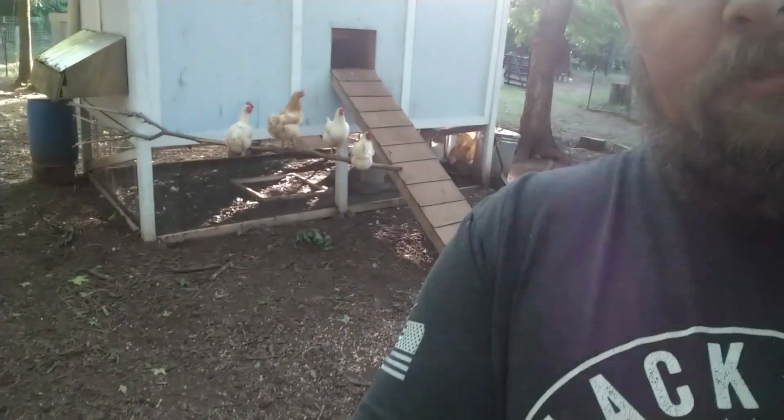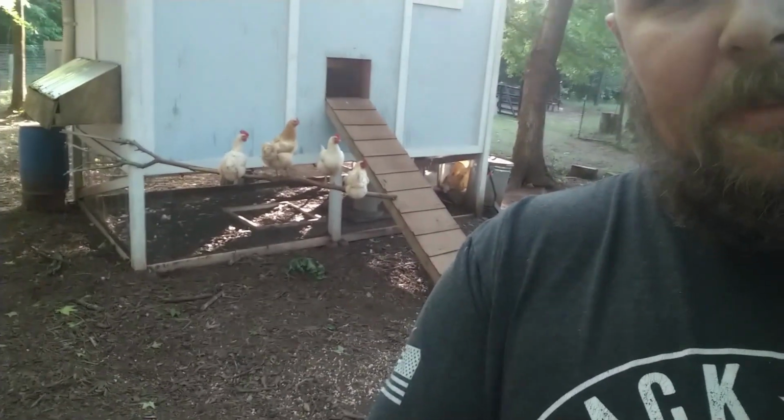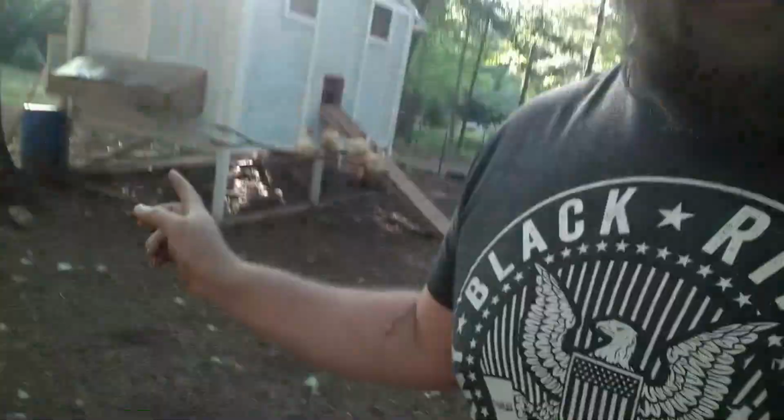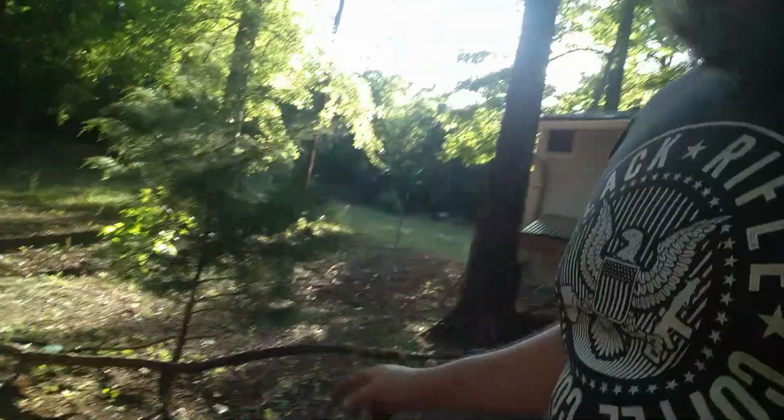Now, I'll take you to the newest coop where the silkies are going to live. That's where they're going to go once I move some other exotic birds out of there. Let's go check those out. We've got some girls spying on me right now. Watch me head to the other coop. We'll talk about this coop in a minute. This is the main coop, the one that I built.